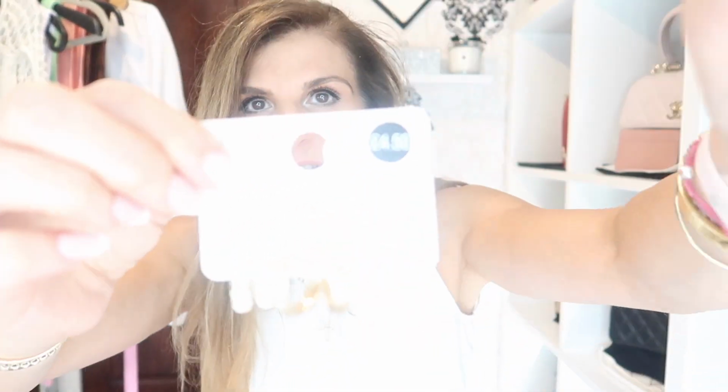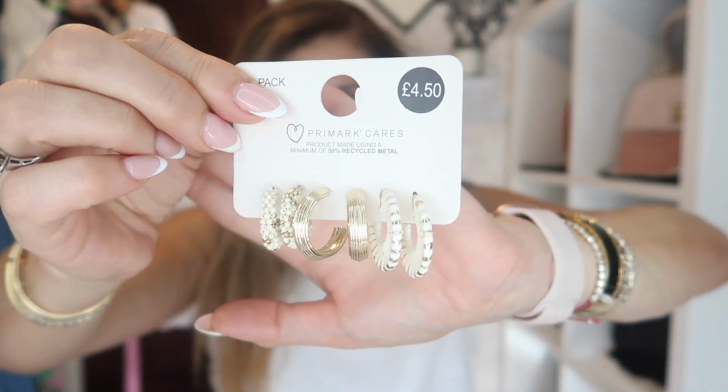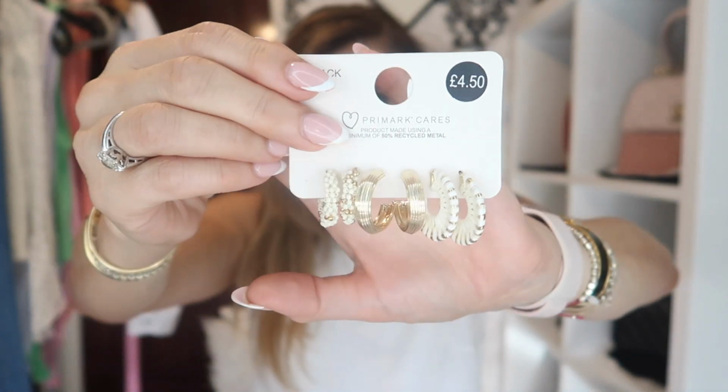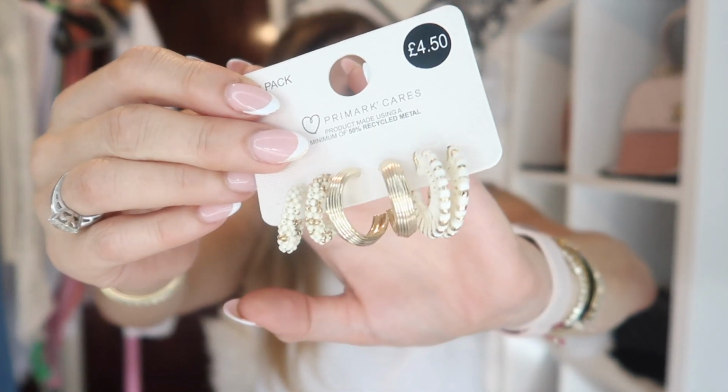Okay, let's get back to me and the earrings. Right, here I have a few items, but let's start off with earrings. I picked this little set up. Earrings are always nice just to update any outfit, and I thought I could use these every day to jazz up an outfit.